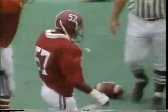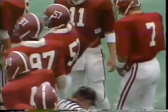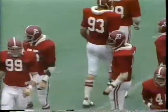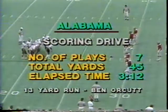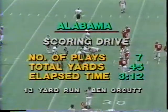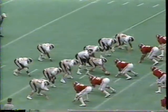Only 4 throws and 2 completions. But there's been people open, and he's proven that he can throw the short pass. So why, you know, Alabama's bunched up there in the middle, try to loosen him up. Here's that last scoring drive: 7 plays, 45 yards, and they ate up 3 minutes, 12 seconds on the clock. 9 minutes to play, Alabama leading 34-0.